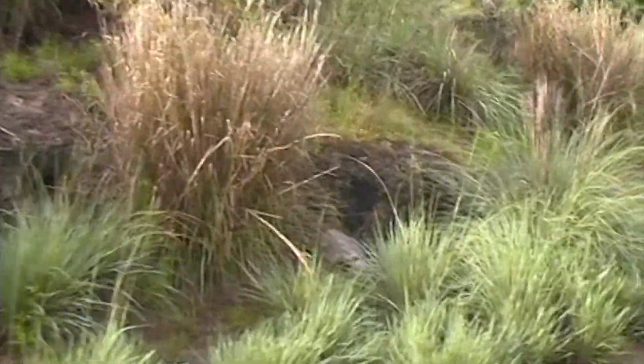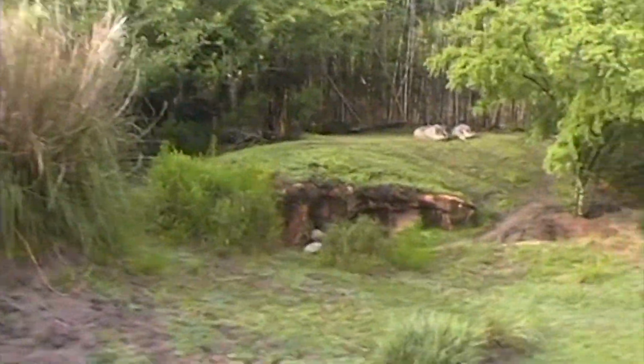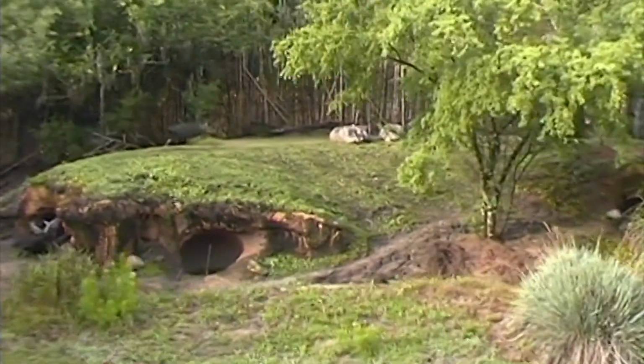Up front there, warthog. It's a male on the right.